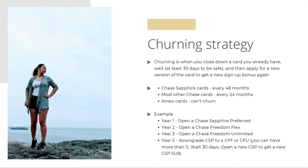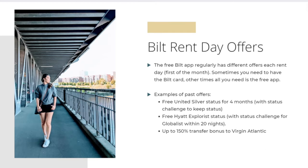And then you want to wait about 30 days, then open a new Chase Sapphire Preferred and get a new sign-up bonus that way. And then the last low effort, high reward strategy we'll talk about is the Bilt Rent Day offers again. Sometimes, like I mentioned, they are low effort, low reward, but sometimes they're low effort, high reward.